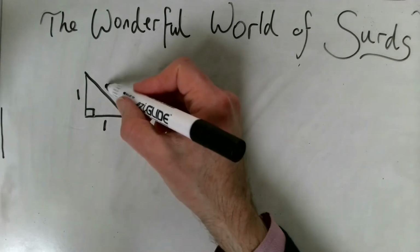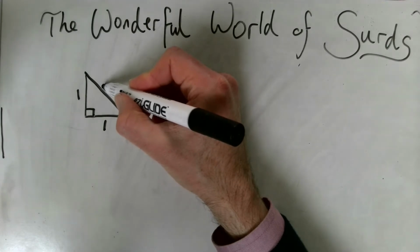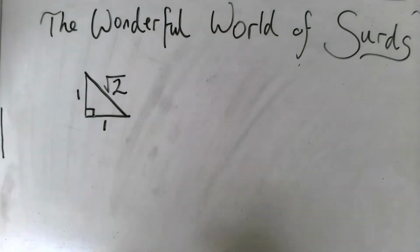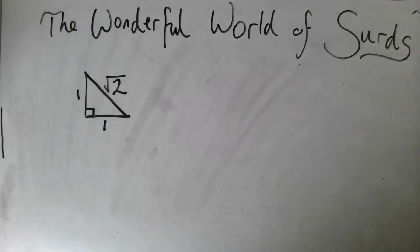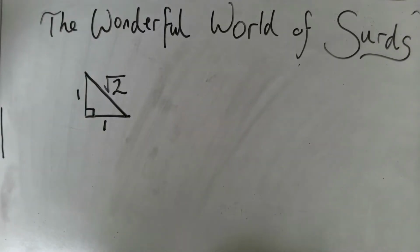Now that would be the square root of 1 squared plus 1 squared, which is 2, so the square root of 2. And he said, what's the square root of 2? Now, we might all get a bit puzzled about that, but not think it's that bad a thing. But actually, the Pythagoreans, at Pythagoras' request, apparently threw the poor chap off a cliff into the sea, and he died.